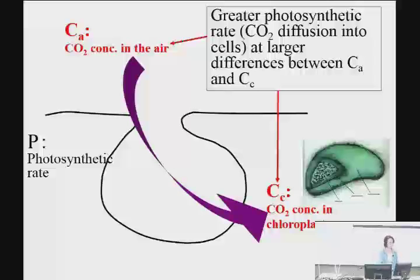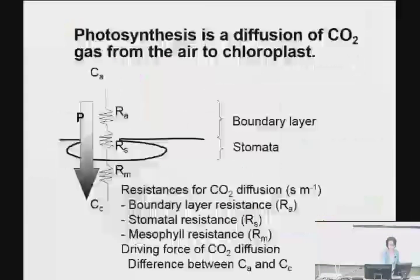All right, so I'm going to introduce some of the equations here, but it's a very simple equation. So diffusion, it's the same thing, with a different orientation. My favorite simplified stomata here, opening, and then the CO2 concentration in the air and CO2 concentration in the chloroplast, and that is the driving force. The greater the difference is, the more driving force of photosynthesis. So the photosynthetic diffusion is the flux of photosynthesis.